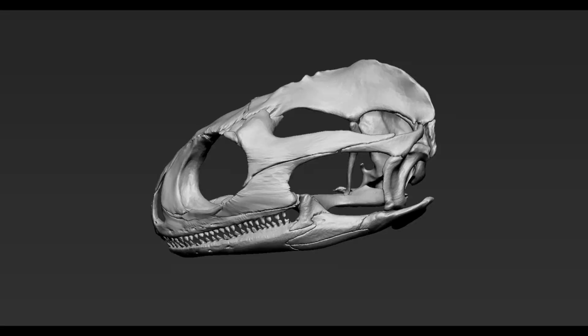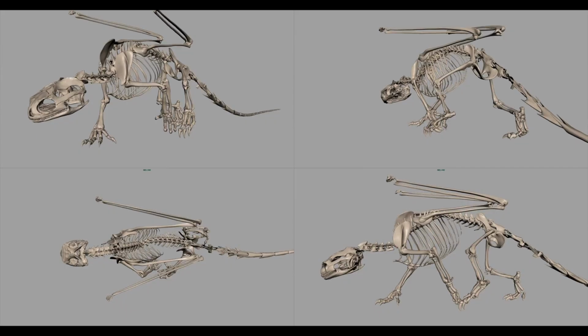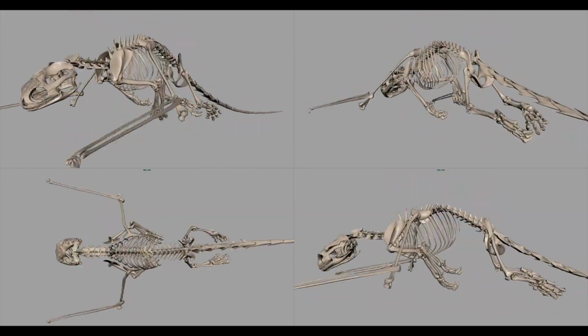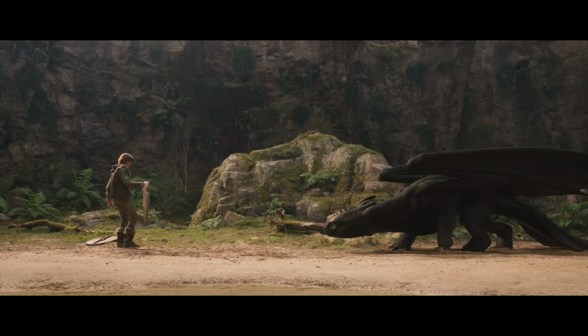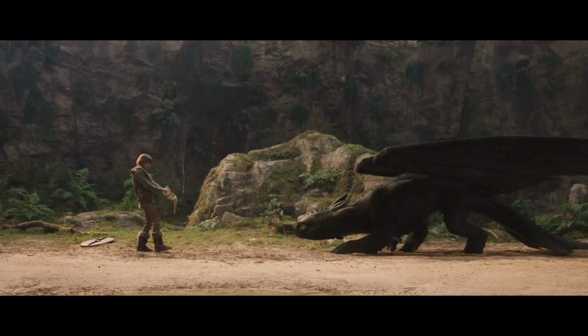We had to sort of take in mind his internal structure and build him from the inside out, and everyone at Framestore, the modelers, did an incredible job building the skeleton and the muscle. We create a world, and within that world we have rules, and we wanted the rules of that anatomy to be true because that makes our performance feel believable.